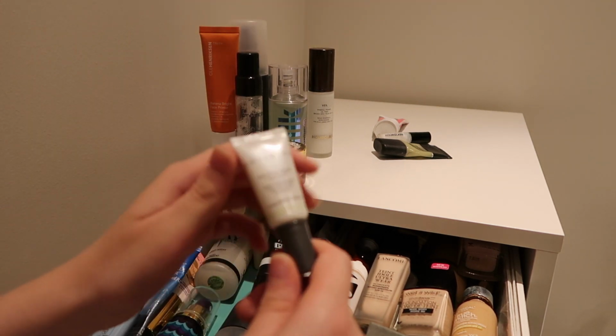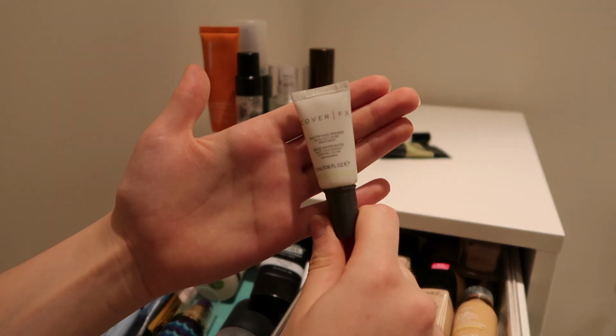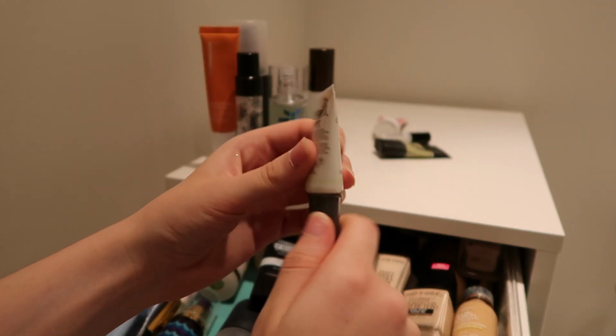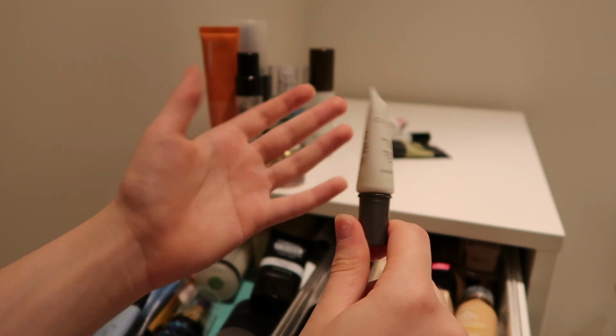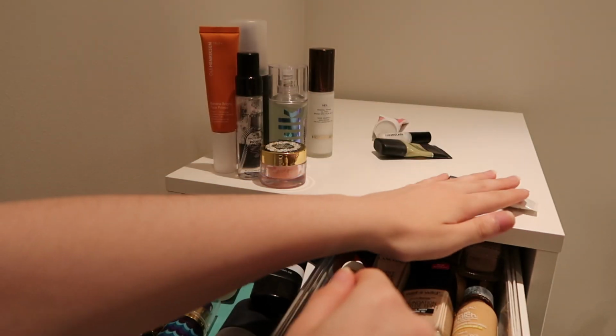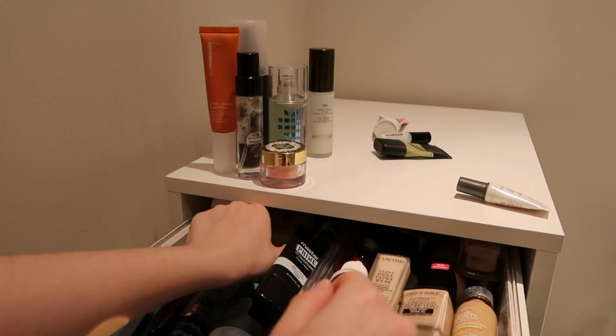Then here is the Cover FX Mattifying Primer. This is like their redness correcting one. I will be just giving this away. There's still a good bit of product in it, but I just don't use it. It's actually in the older packaging, but I did get it kind of recently, so I will be just putting it right there.